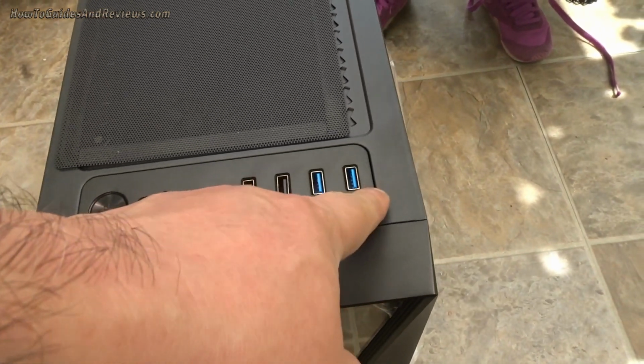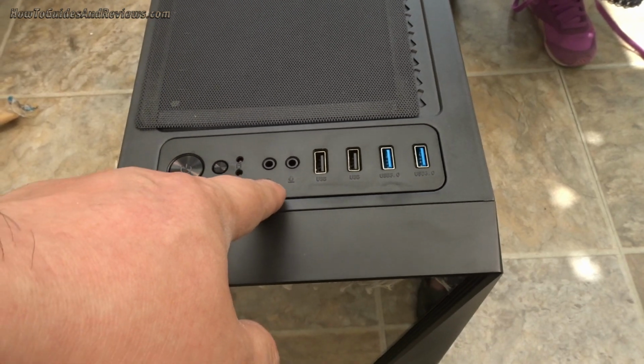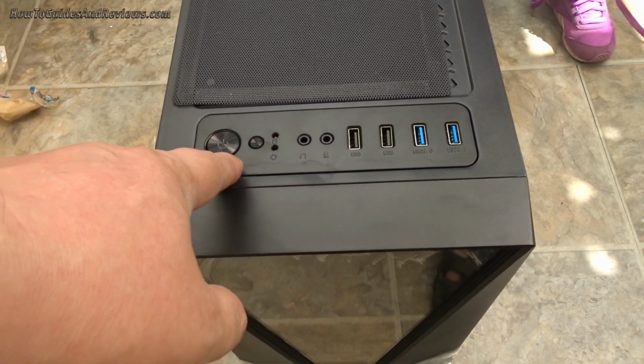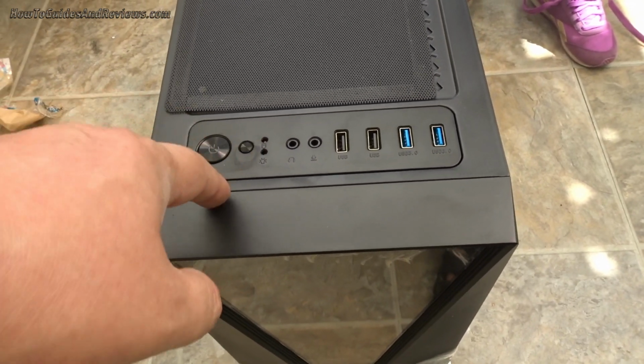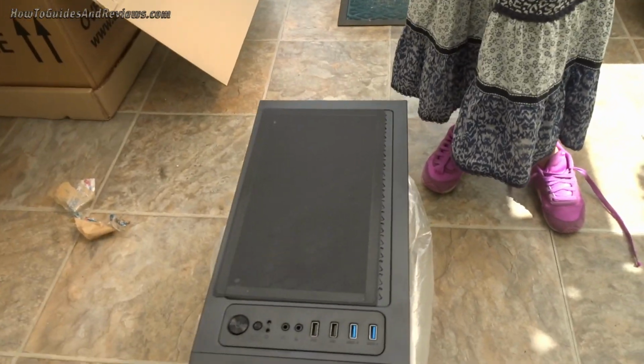That's good. The buttons feel well. You got 2 USB 3, 2 USB 2, headphones. And this one's for reset, on off. Oh, that filter looks loose.